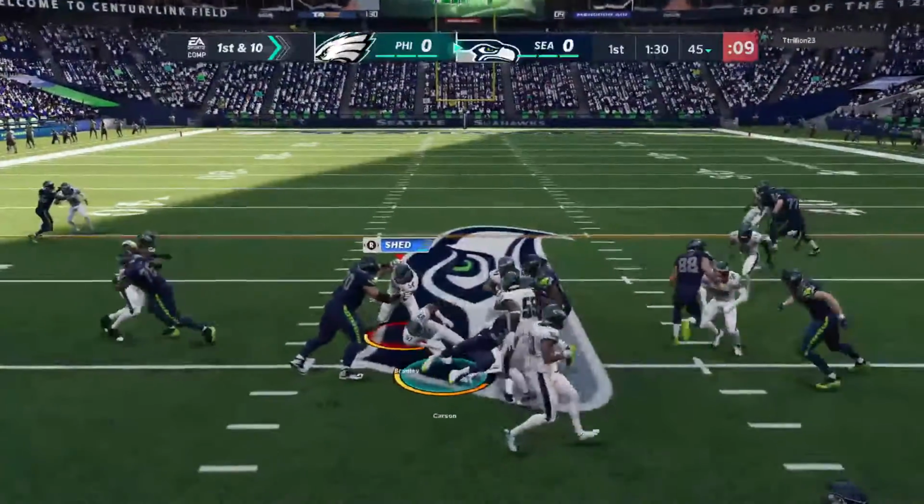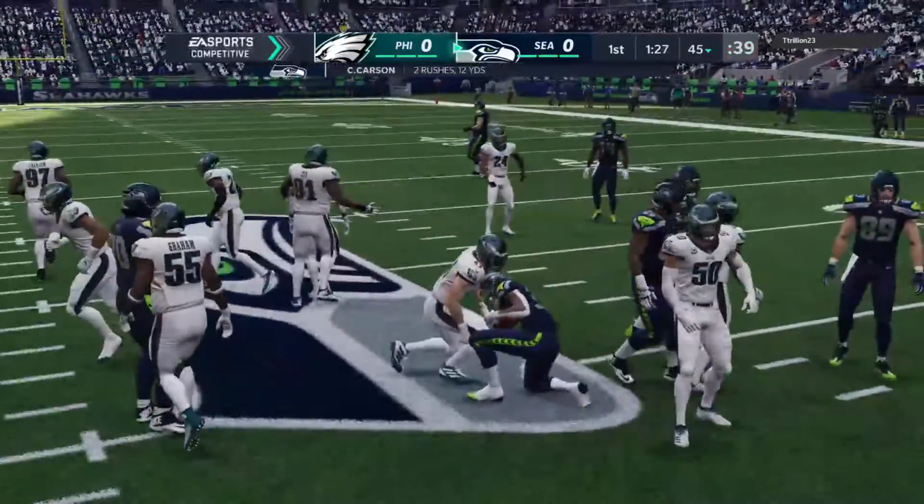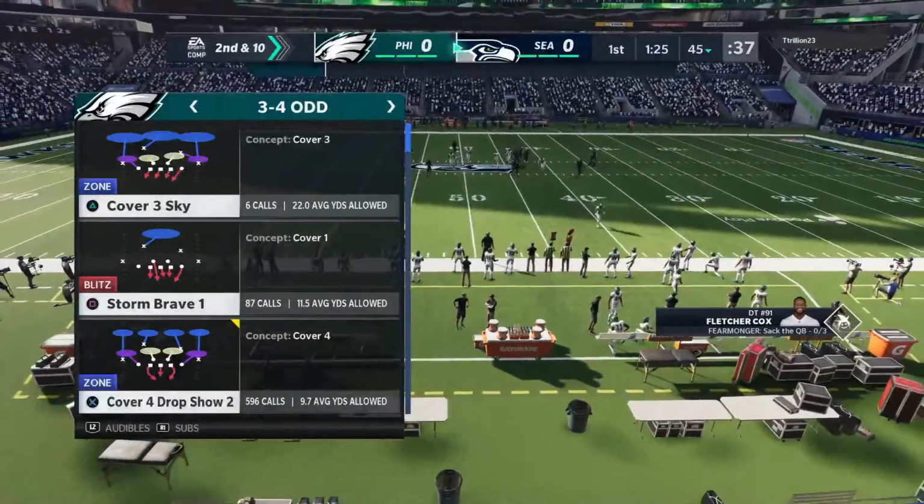They'll run on first down. It's Carson, and he's going to be met at the line of scrimmage and taken down.